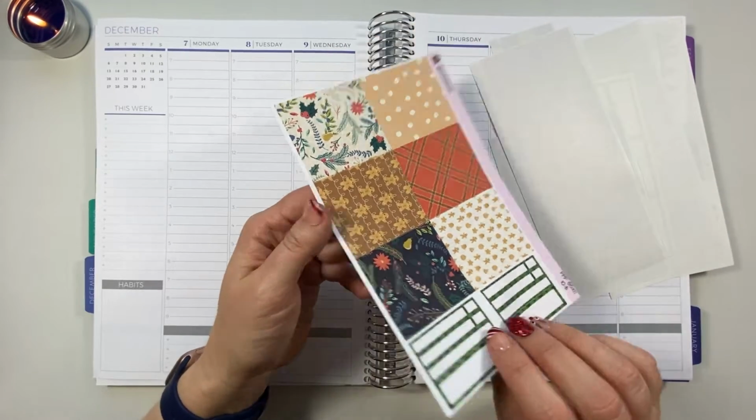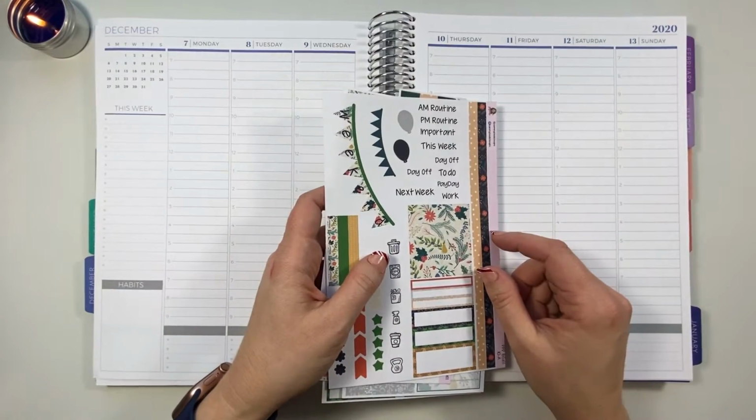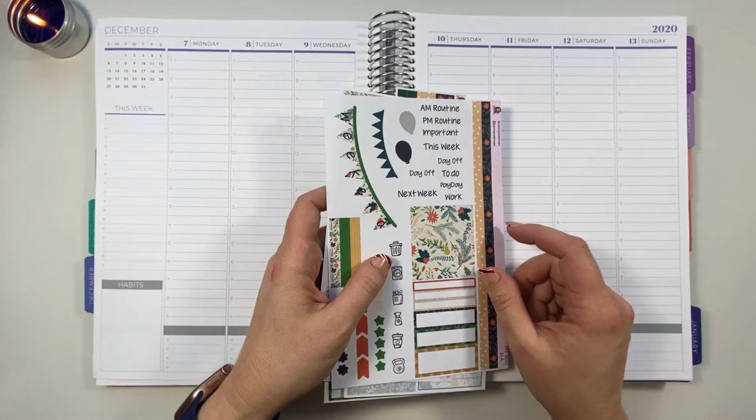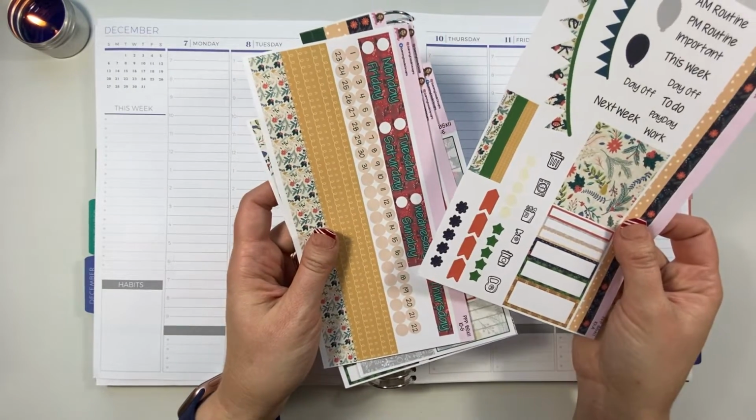And again, here's all the pieces of the kit. And then obviously the week after that is going to be Christmas itself, and I can't wait to use that kit either. So very, very excited to use this. Let's go ahead and just get started.